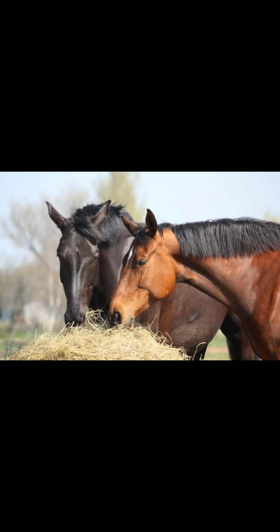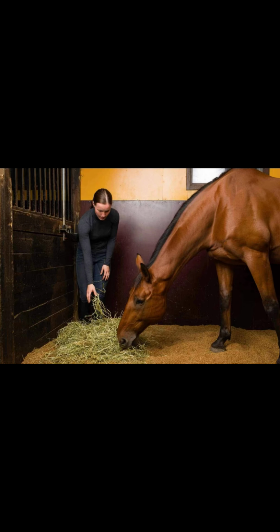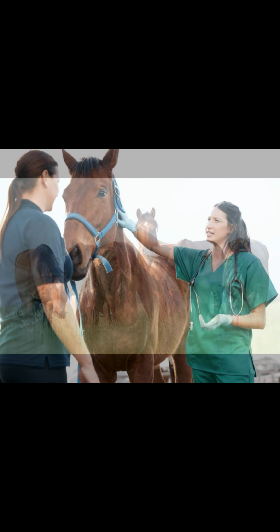Understanding how diet, seasonal changes, and medical support affect your horse's metabolic health is key to preventing complications. By staying informed and proactive, you can help keep your horse healthy and comfortable, especially throughout the changing seasons. Always consult your veterinarian to determine the best management plan for your horse's individual needs.